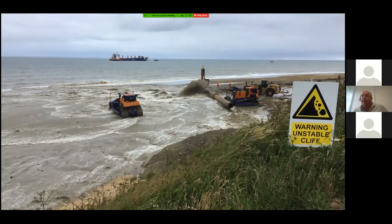They were dredging about 1.8 million meters cubed, and it took 5 weeks and 3 days to do all the dredging. That's approximately 47,368 meters cubed a day, approximately. So it's quite a lot of dredging material.